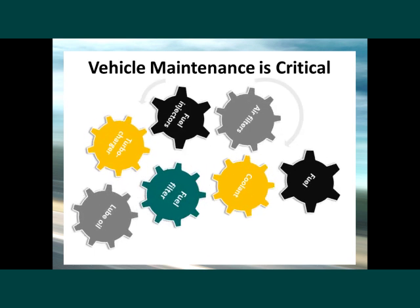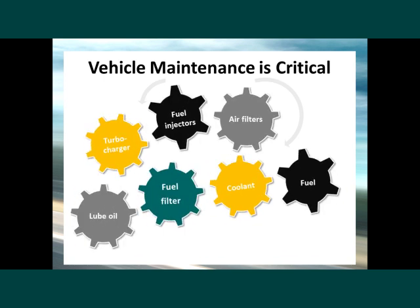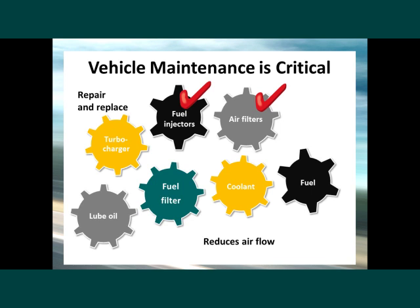Some of the maintenance items that affect diesel particulate filter operation are fuel injectors, air filters, fuel filters, turbocharger, fuel, lube oil, and coolants. You will need to repair and replace fuel injectors at intervals required by the manufacturer of your engine. You will need to replace air filters as required. Dirty air filters reduce airflow into the engine, leading to more soot generation. You will need to replace fuel filters as required and as needed.